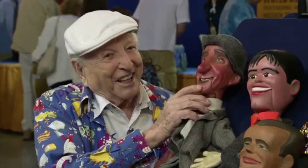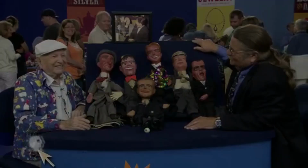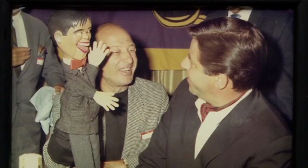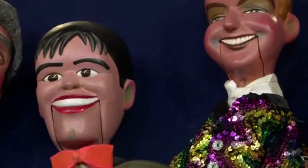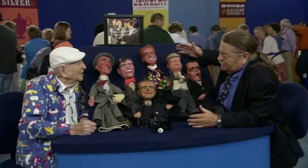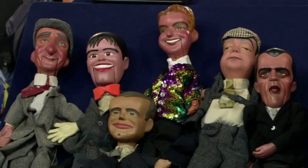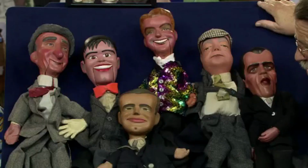Ed Sullivan was an American television host, impresario, and sports and entertainment reporter. Jerry Lewis was an American comedian, actor, singer, humanitarian, and entertainer. The puppets are made from plastic and wood, and all of their accessories remain intact. Given the provenance of these puppets and their excellent physical condition, they are estimated to be worth conservatively $10,000 to $15,000. All of them. All of them. I've been offered, for just Liberace, I've been offered $5,000.